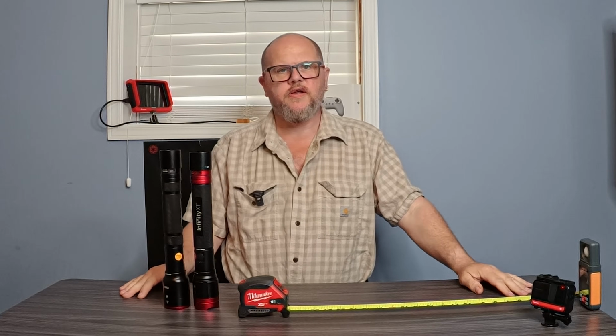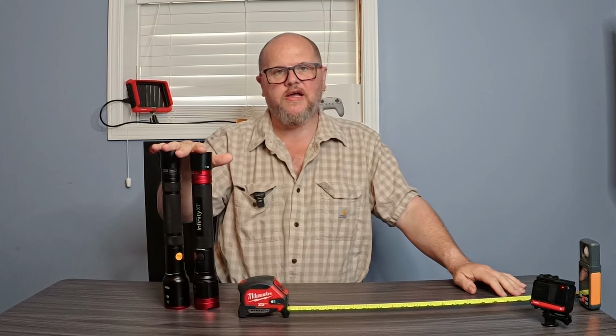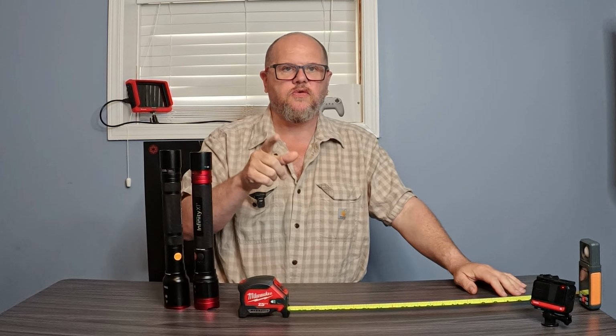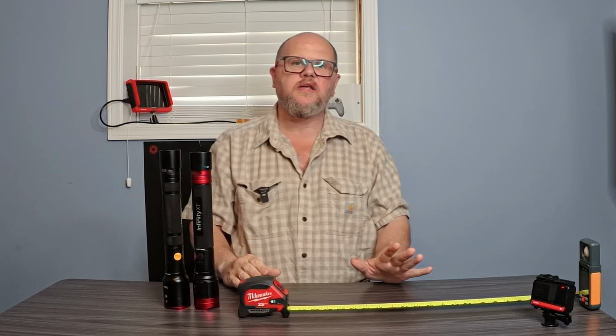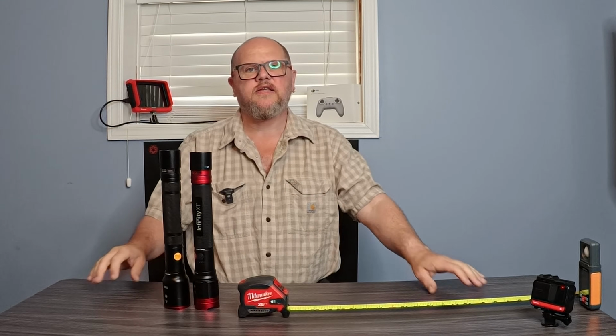So one of the tests I wanted to do was check out the lux difference between the two flashlights, the 7,000 and the 5,000 lumens. So let's check it out. I got my light meter right here. I've got a tape measure set up for about 2 feet, and that should give us a good accurate reading. So let's get to the test.